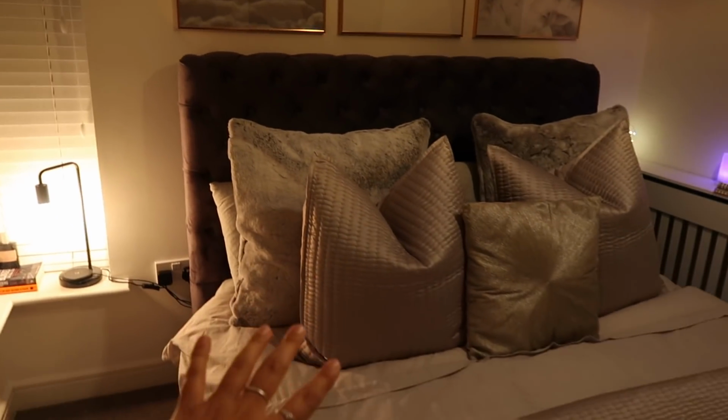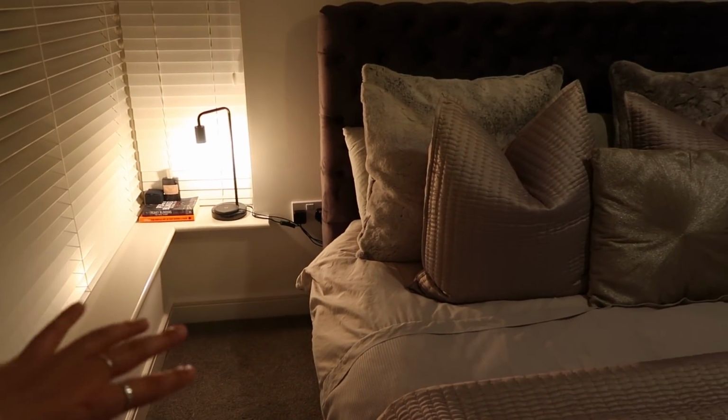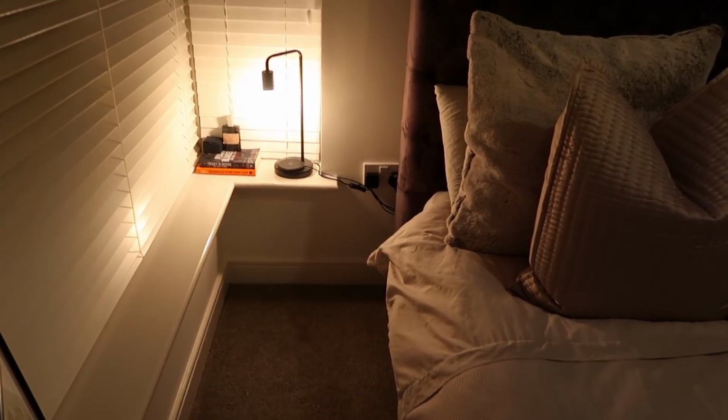But I thought with this bedding already being a tiny bit girly, I felt like a marble or a metal bedside table would make it look even more so. But I'm sure you guys will see that in an update soon, and I literally just got that from Amazon as well. I will link it down below in case any of you are interested.